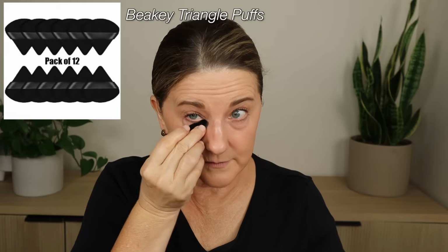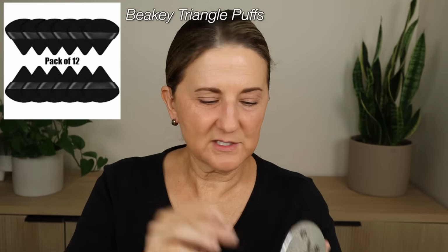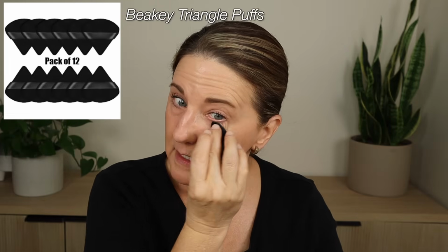Yeah, we have a decent amount of creasing. It's definitely creasing in my fine lines. I'm just going to take my finger and kind of dab it out, and then take my sponge. My favorite puffs. I always like to go around my nose, and I don't go down too far because I'm going to be using a cream bronzer and a blush. So I don't want that to interfere.